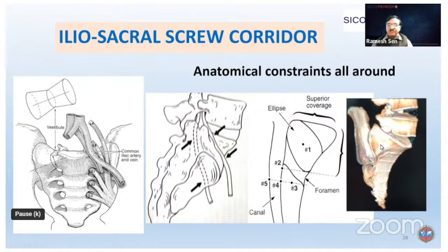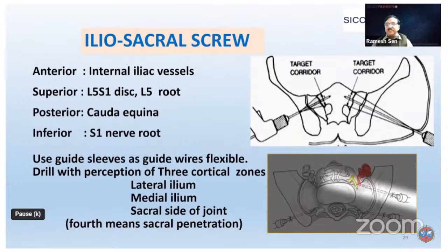The second perspective we always carry is that if you are doing an open reduction and then placing a screw, you are very close to the bone from the entry point and your target corridor is defined. But when you are entering from the skin level, this target corridor still has to be defined, and that requires a lot of specification and a lot of checks and balances so that the anterior neurovascular structures are not injured.